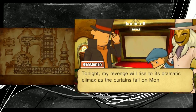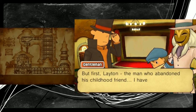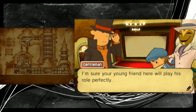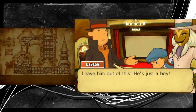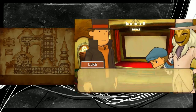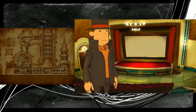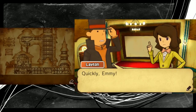Tonight, my revenge will rise to its dramatic climax as the curtains fall on Monte Dor. But first, Layton, the man who abandoned his childhood friend. I have a special show planned just for you. I'm sure your young friend here will play his role perfectly. Leave him out of this, he's just a boy! Oh no! Professor! We have to save Luke! Quickly, Emmy! To the Layton-mobile.